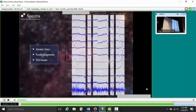So what can this tell us? We already kind of know this. You've already gone over it in class. The lines that you see there, the strength, how deep they are, that's going to tell you how much of each element is in each of these stars. So here we see a bunch of calcium in the first column, iron, et cetera, et cetera.